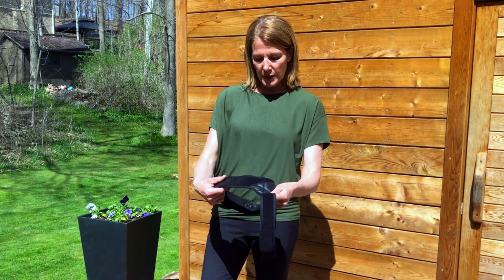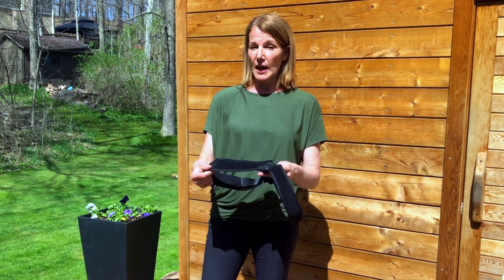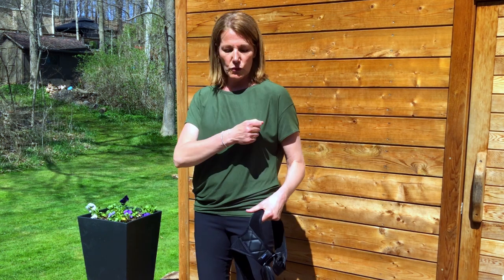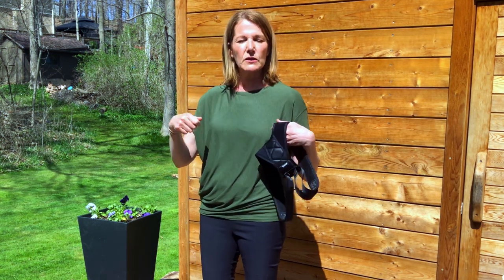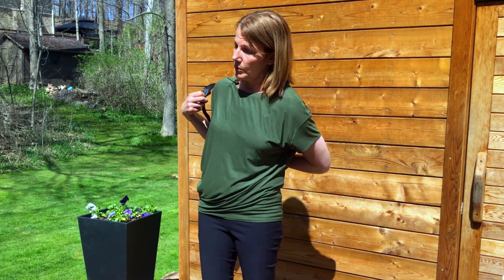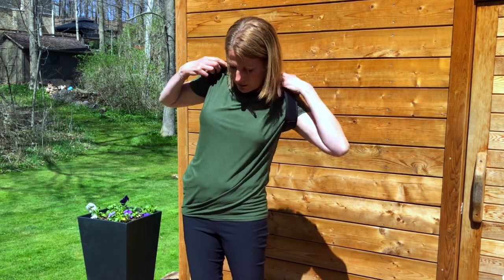And what I love about this posture support is the shape, the simplicity of the posture support, and how easy it is to affect how tight it is from the front. So I'm going to show you. And it's very reasonably priced. Most of these are only about $20.